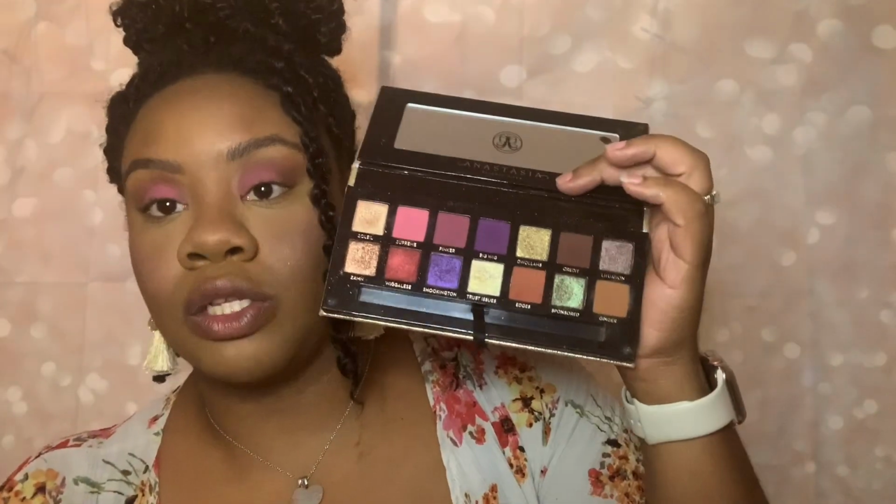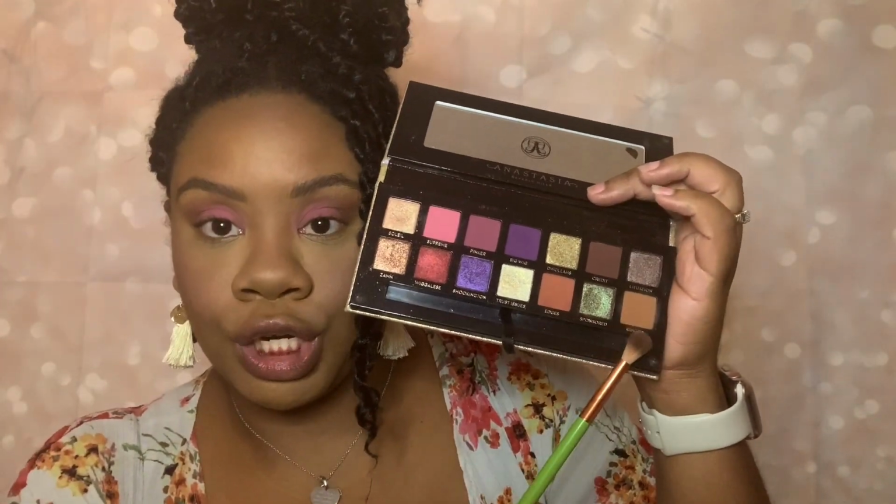And you know how I said color story? I didn't even follow the color story today. I did Ginger, Edges, and Credit in my crease, and then I jumped down here to this pink. And it still looks good together. It's complimentary. Every palette can't accomplish this. You can't do this with every palette.